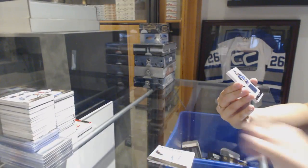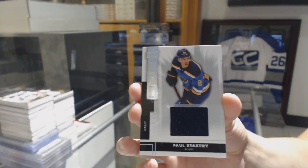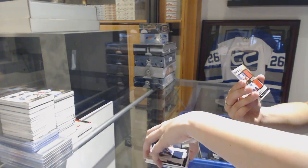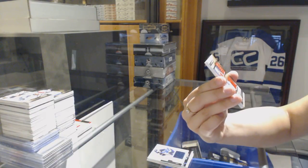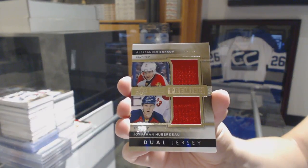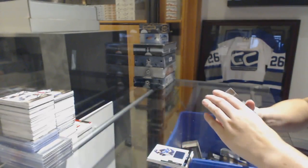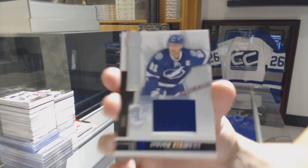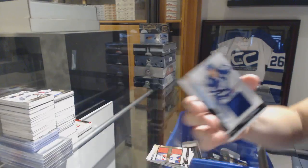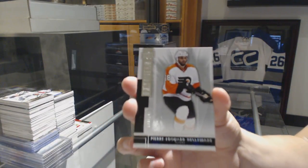An inked inscriptions number to 99 for the Carolina Hurricanes, Mike Leuti. For the St. Louis Blues, number to 125, Paul Stastny base. A dual jersey number to 75 of Barkov and Huberdeau for the Florida Panthers. A jersey number to 125 for the Tampa Bay Lightning, Steven Stamkos. And Pierre-Edouard Bellemare for the Philadelphia Flyers rookie.